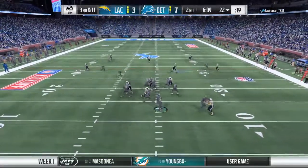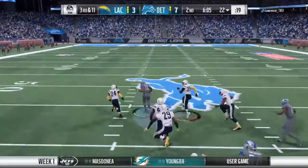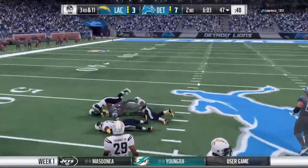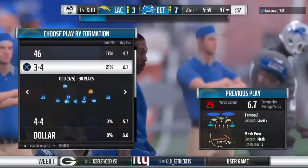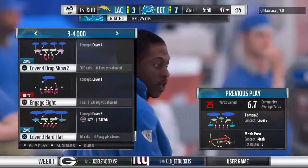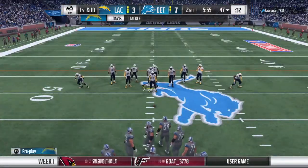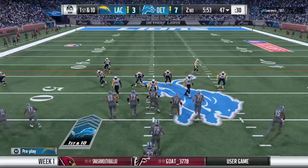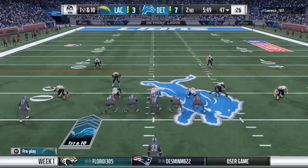On 3rd down, Winston. It's complete to Golden Tate. And they're going to get this one all the way out across the 45. And they pick up 25 as they convert on 3rd. And defensively, they were in zone coverage there. Do you have to be a little careful playing against a good quarterback like he is to not play too much zone?